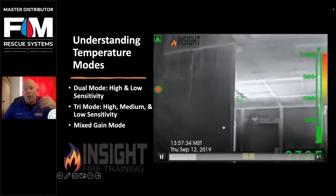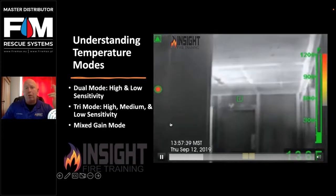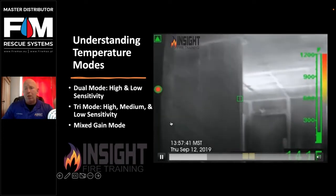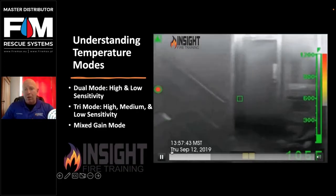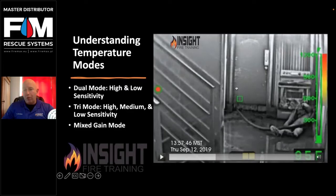Whereas we look at another example of a great camera here, we see the convection currents moving left, the triangle in the upper left-hand corner, it's in low sensitivity. We bring the camera down and then the camera switches to high sensitivity and we're able to see better. That's where most cameras work better. This particular camera works exceptionally well in that lower temperature range.